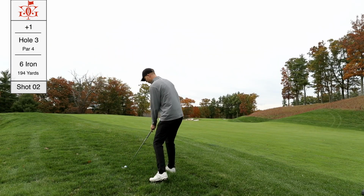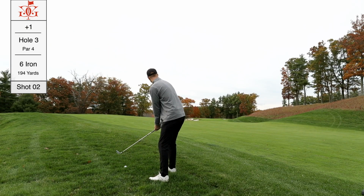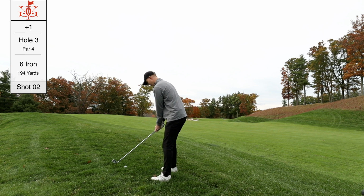It wasn't my best tee shot. I think if I knew this hole in advance, I would have played it more along the right-hand side, maybe try and draw something around the corner and get closer to the pin.